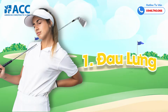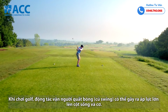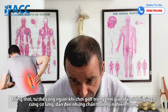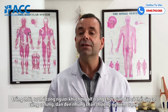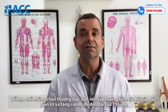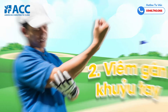Number 1, obviously backache or back pain. When a golfer plays the sport, the twisting motion of the swing can put a lot of pressure on the spine and the muscles. At the same time, the bent posture when playing golf for a long time can cause back muscle spasms, leading to serious injuries. But to limit these injuries, you should practice more stretching exercises and increase the flexibility of back muscles. That's number 1.